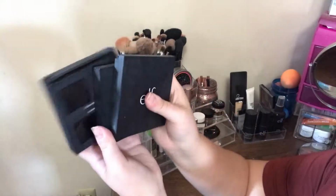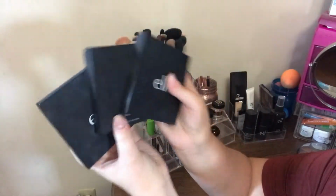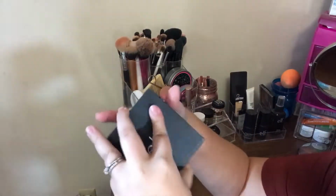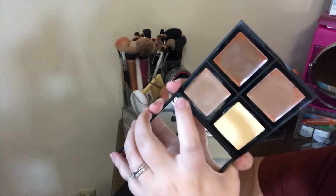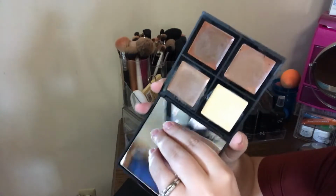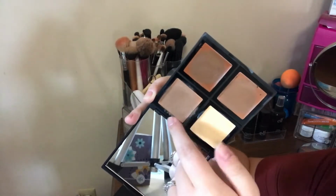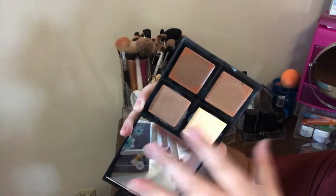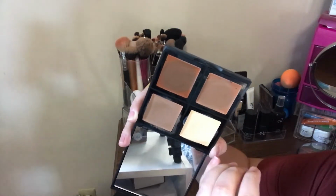Alright, onto face products. I'm breaking out 3 of my E.L.F. palettes. The first one that I'm going to be using is the Cream Contour Palette. So you get 3 contour shades and then a highlighting, brightening shade. And I do really like this. I basically only use this shade right here because the last 2 are too dark for me, but I think it's a great palette, like if you have a makeup kit or if you do makeup on other people, because you can get use out of all these.